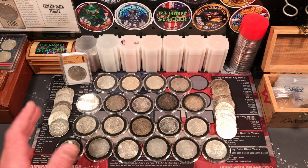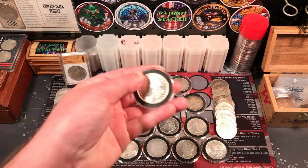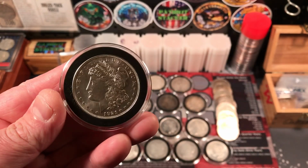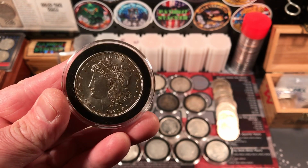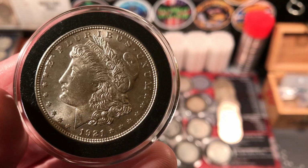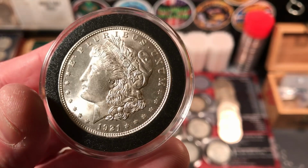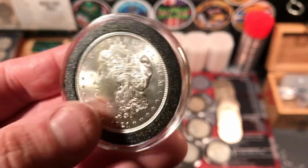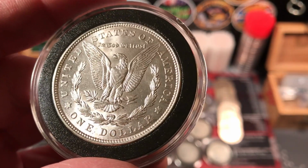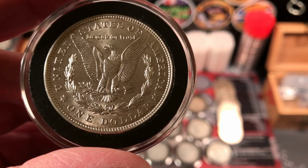So I do have quite a few 1921s. We'll start off with the good ones first. This is my best one. This is a BU, brilliant uncirculated, 1921. It's got that awesome cartwheel going on. Definitely a beautiful piece. It's got all the detail in the hairline. Just a gorgeous coin. And on the reverse here, you see the breast feathers of the eagle. They're all there. Looks really, really good.